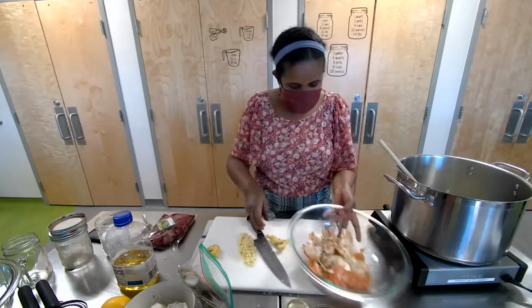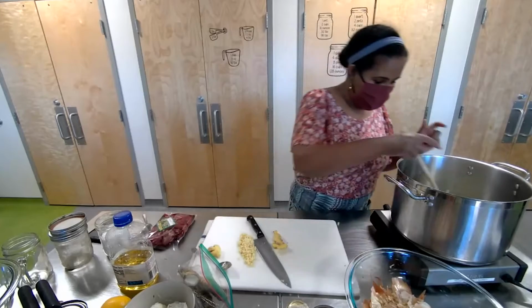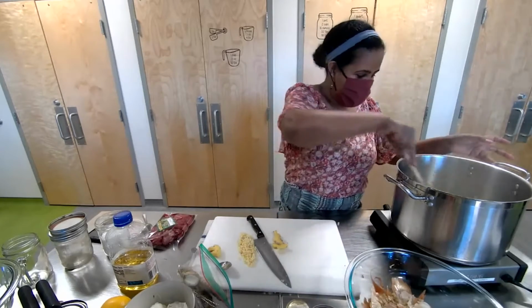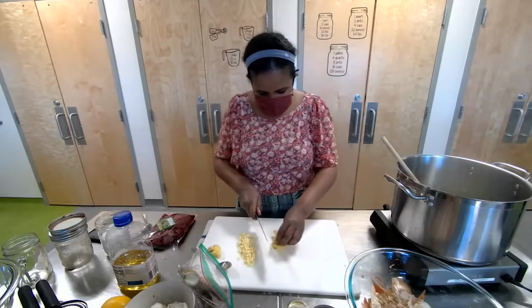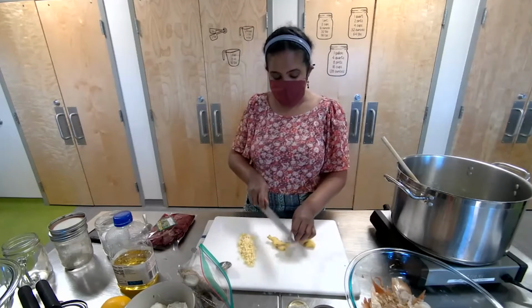There we go. So this is ready. While you're chopping this, make sure to check your onion. It has to be nice and brown. It doesn't have to be burned and it doesn't have to be uncooked, but a little bit light brown. Then we're going to add more ingredients. So this is our ginger. I have the garlic already diced, and I'm going to dice the ginger.